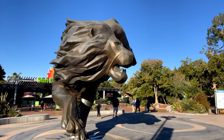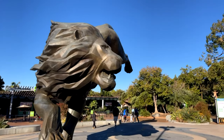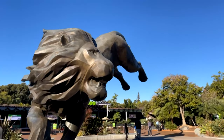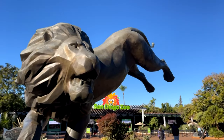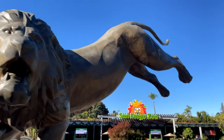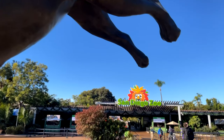We must start off before even hitting the front entrance with this 27-foot, 20,000-pound bronze lion statue balanced precariously on one leg. This very impressive statue was unveiled in 2018 and is a grand representation of what you're about to see inside the zoo. The next immediately impressive attribute of the zoo you may notice is the ease of entrance.